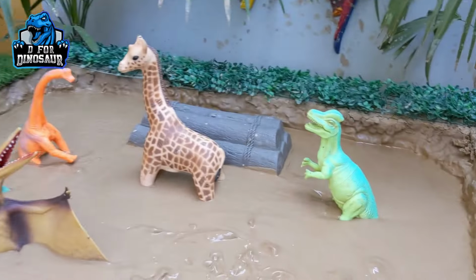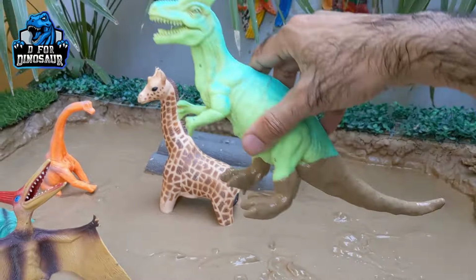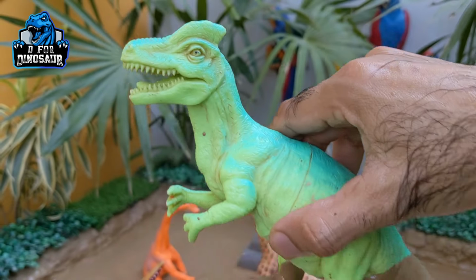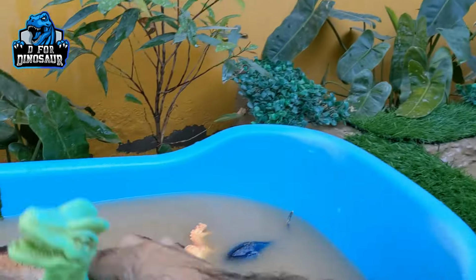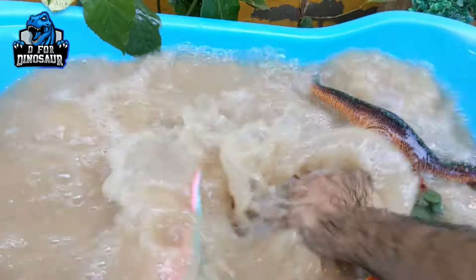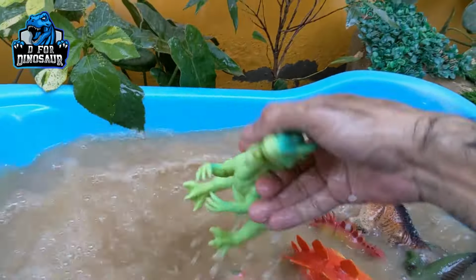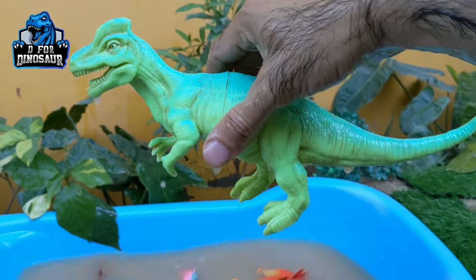Let's see what we have next in the mud ground. And we have seen a Dilophosaurus. So let's go and... Wow, this one is a big carnivore dinosaur. He's very, very muddy. So let's make him clean. Here we go, Dilophosaurus.